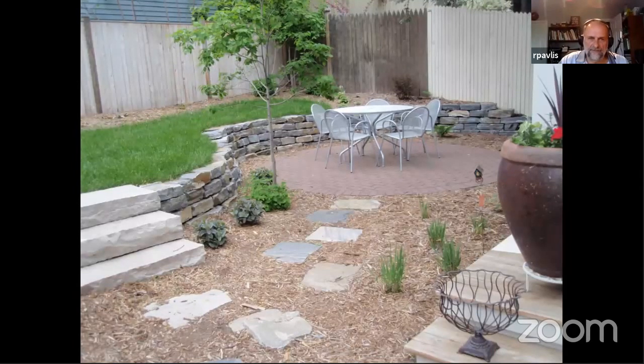The other thing to notice from this is that it's done in a very environmentally friendly way. When it rains here, water will infiltrate everywhere. The fact that you used mulch here just allows all the water to run away. Paving stones are good because water can run between them. So this is a very nice environmental garden. It's very simple, but has a lot of interest in it because of the elevations.